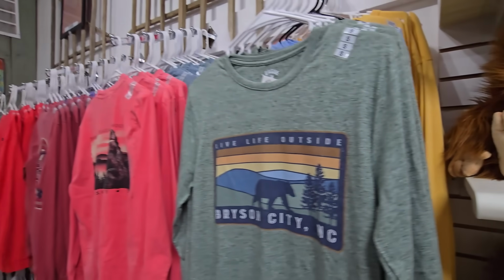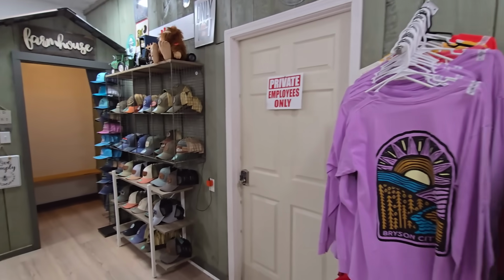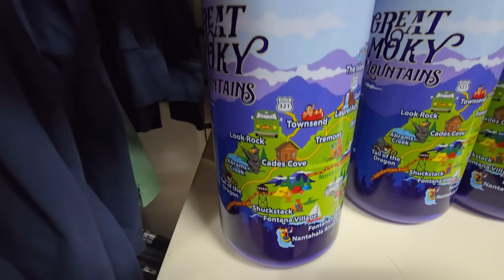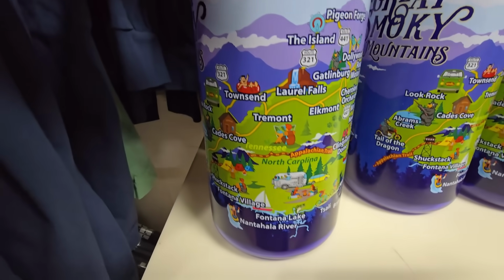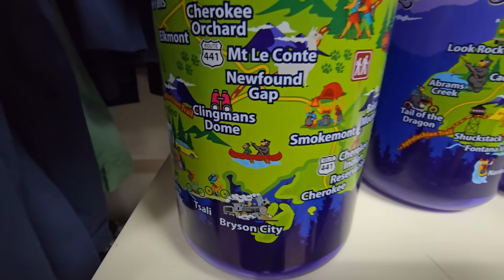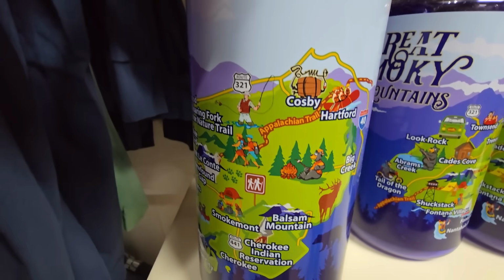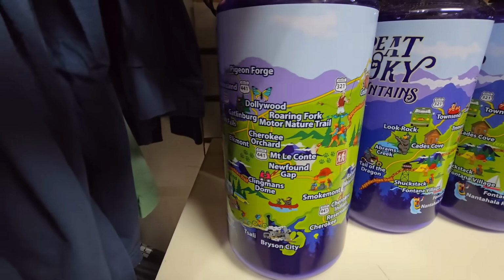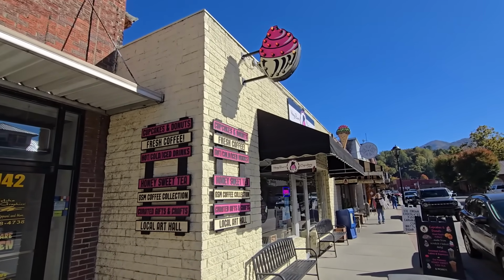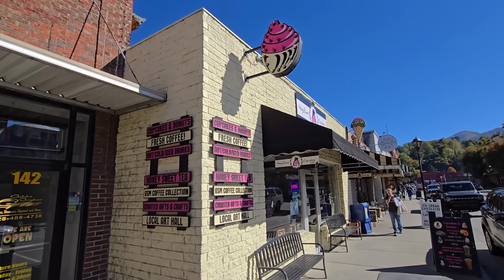Oh, Bigfoot never gets old. But yeah, plenty of shopping. Yeah, I kind of like this little water jug here. Shows all the different spots in the Great Smoky Mountains. Bryson City, Cherokee. You know, you got Gatlinburg. Big Creek over there. They have Honey Bears cupcakes, fresh coffee, hot and ice cold drinks, honey sweet tea.